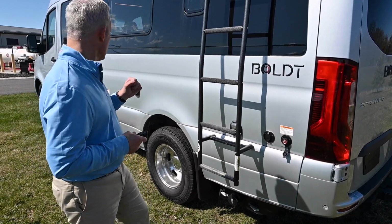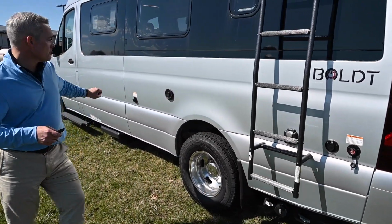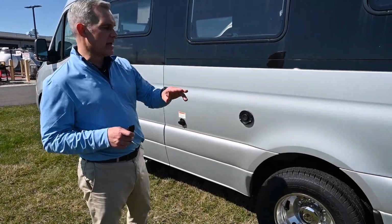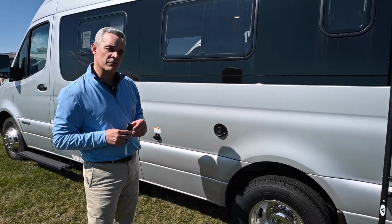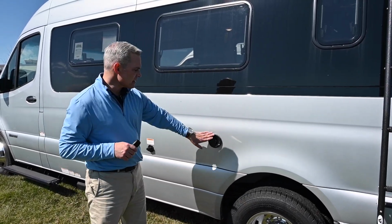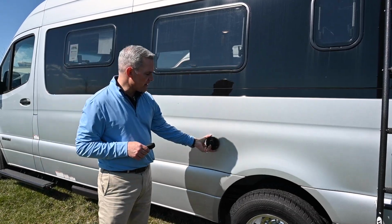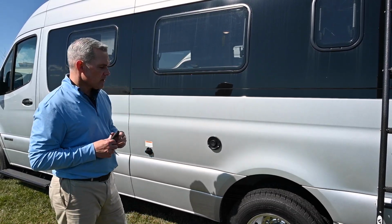Just very easy to do right there. City fill, while we're here on the driver's side, this is going to be city pressure as opposed to just filling your tank. So they're two different things, even though it's meant for the same system. And lastly, you're going to have your Truma vent, as we showed you inside on the control panel for your heat and hot water. This is just the vent right here.